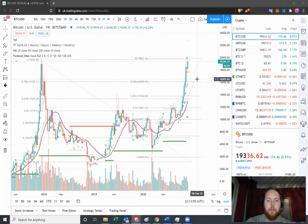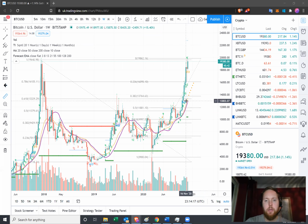We're still looking quite good as where we are, and I've kind of said this in the last video, as long as we remain above this purple 20-week MA and also the 21-week EMA, which is in the orange. I've added this because we can see this EMA forecast. Then Bitcoin for me is bullish, and it's just going to be a case of buy the dip. Obviously not financial advice, but that's what I'm more or less looking to do myself.